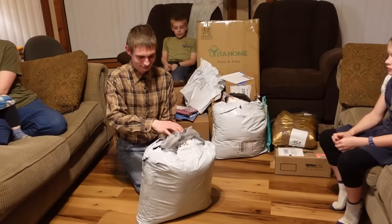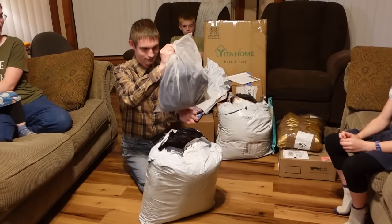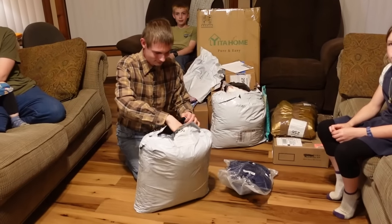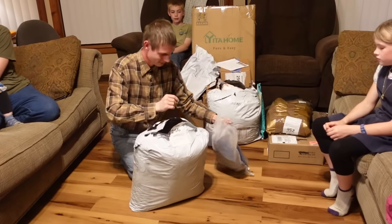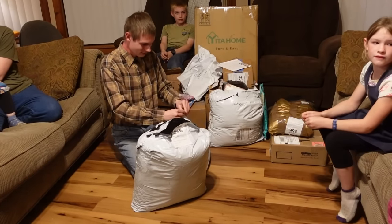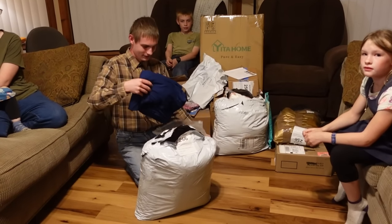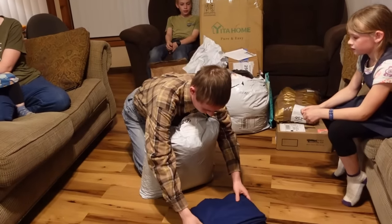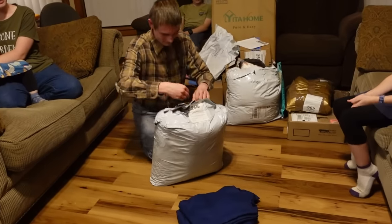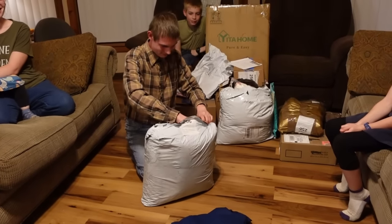We've got another package from Miss Debbie. Go ahead and open it up. We got to see what's inside it. I think that is another sheet set. Navy blue sheet set to go with those comforters there.